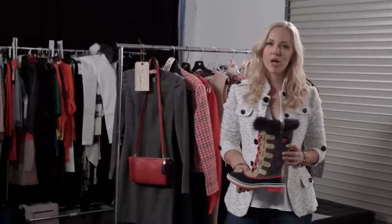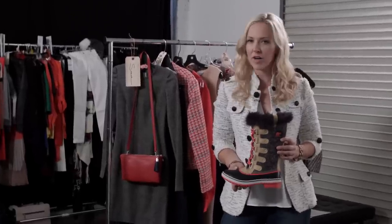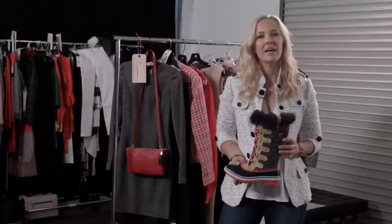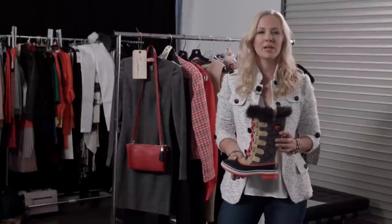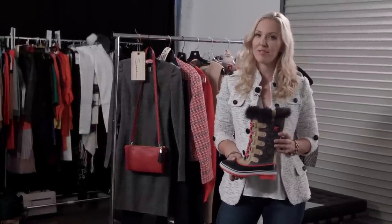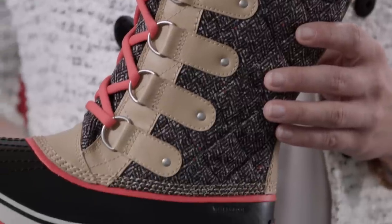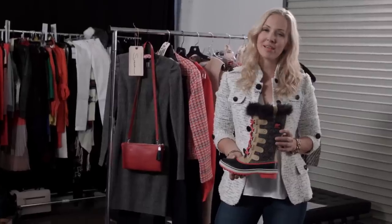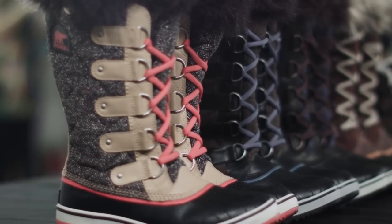We often get stuck trying to decide between fashion and function. What I love about the Tofino Herringbone is that you get both. It's waterproof to keep you warm and dry, but you don't have to give up a shred of fashion. The mixed textures, colors, and prints make it great for layering. You can really make a statement with this boot.